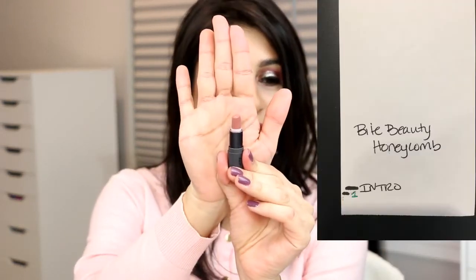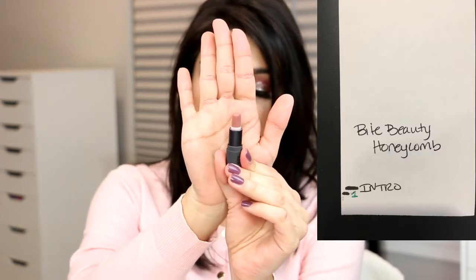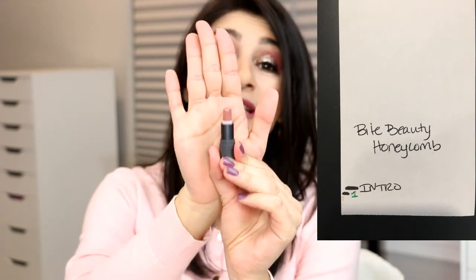Next up is my Bop Beauty Honeycomb. Okay, so this one I am very happy to say that you will see progress on here. Not much, but there's something. What I've been doing with this one is because I don't like to use nudes. Like, I'd rather have color on my lips. I'm not a nude lip wearing girl. You guys know that. But I do like this one. I like it more in the summer because I have a tan, so I kind of have color. I don't really like using this in the winter, even though it looks fine on me. It's just me.